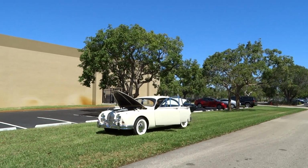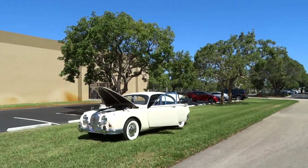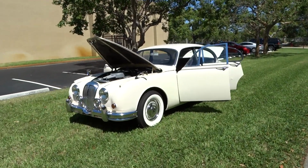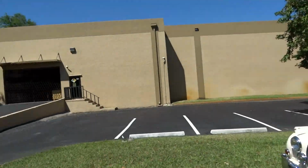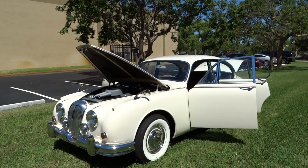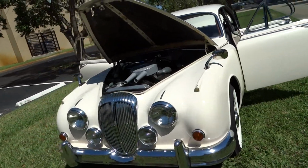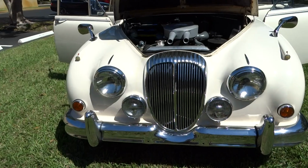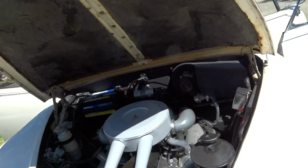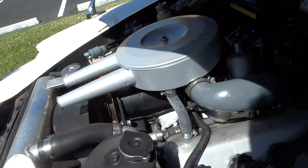All right, as usual, we're going to do a little walk around video and tell you what we know about this car. It's a 1967 Jaguar Daimler, and it's been sitting in a warehouse for a good number of years. And before that, somebody did some extensive restoration to it. The chrome is beautiful on it. It went right through the engine. It's running. It's very quiet, very solid sounding.